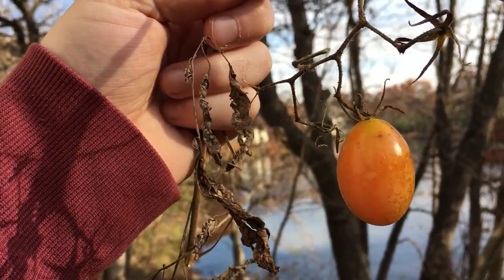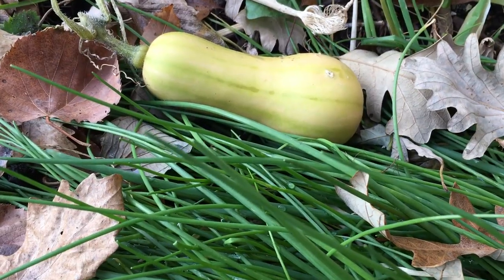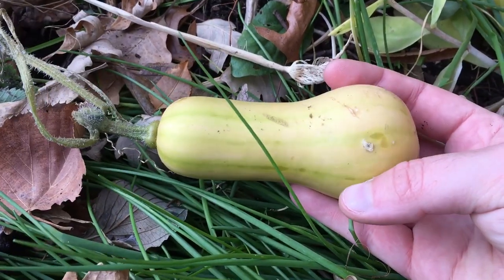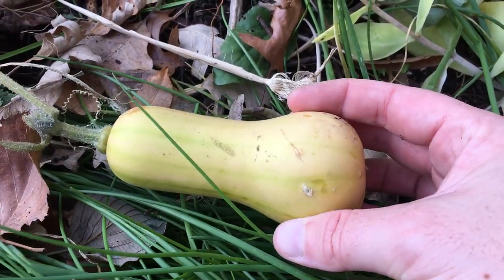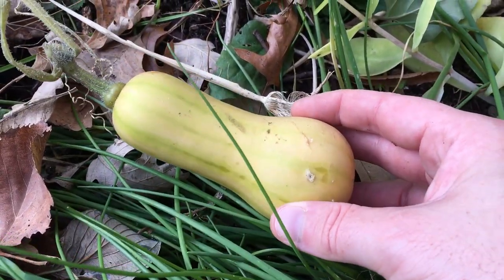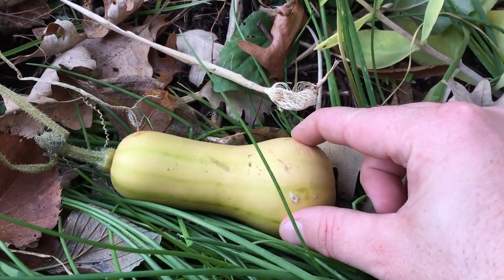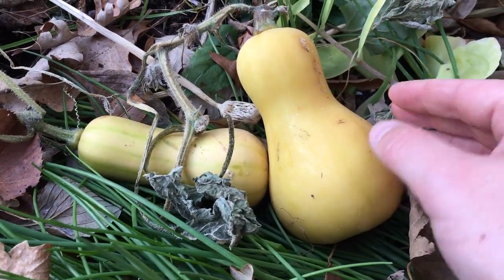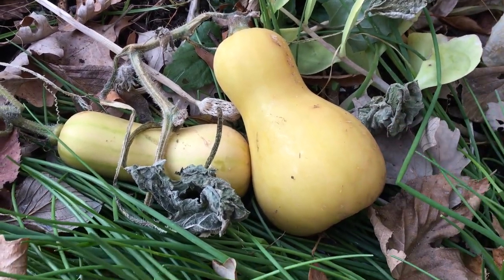Found a tomato. This is the first year I've tried to grow butternut squash, and it didn't really work out too great. These are more decorative than edible. They're just so tiny. The biggest one is probably about twice the size, but still very small.